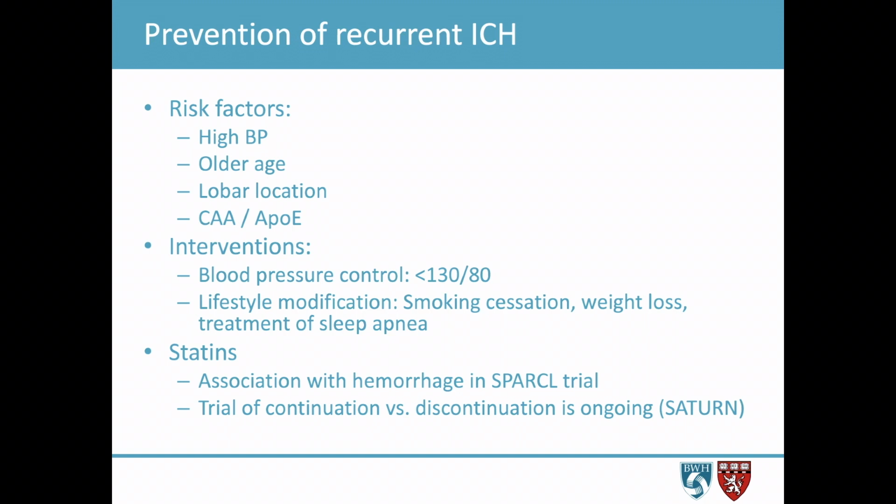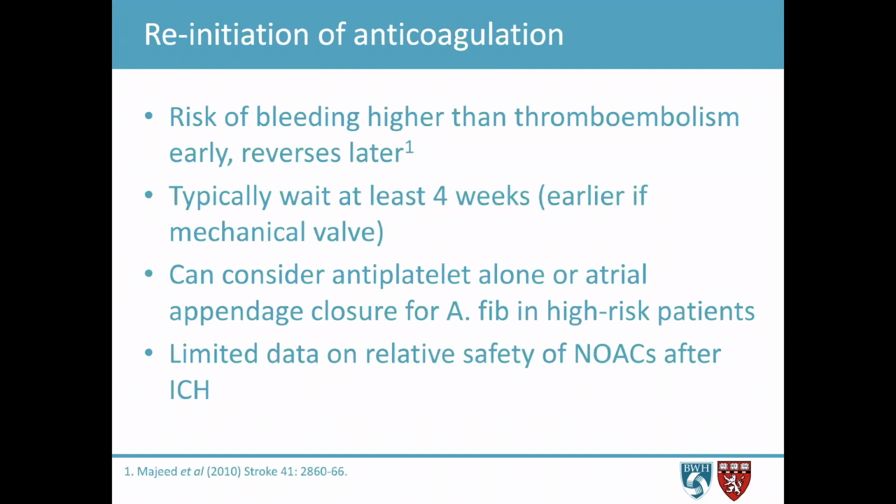A trial of continuation versus discontinuation is ongoing, the SATURN trial. I'm involved in this trial here at Brigham, and it'll be a few years before we have that answer. Another big question that comes up is when to reinitiate anticoagulation. Being on anticoagulation is a risk factor, but people are on it for a reason. We know that the risk of rebleeding is higher than the risk of thromboembolism early, and it reverses later. This seems to happen around 4 weeks, so typically we wait at least 4 weeks before restarting anticoagulation.